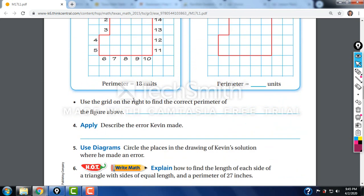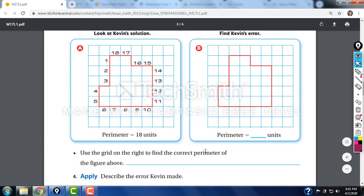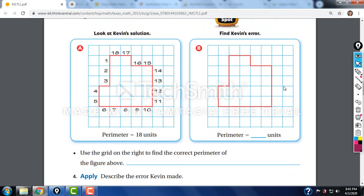So they're asking you, use the grid paper on the right to find the correct perimeter of each figure. Apply. Describe the error that Kevin made. And circle the places in the drawings of Kevin's solution where he made the errors. And we just talked about that right now. So if we take a look at it real quick, he forgot to count this one here. And he forgot to count this one here. See how you didn't count those?